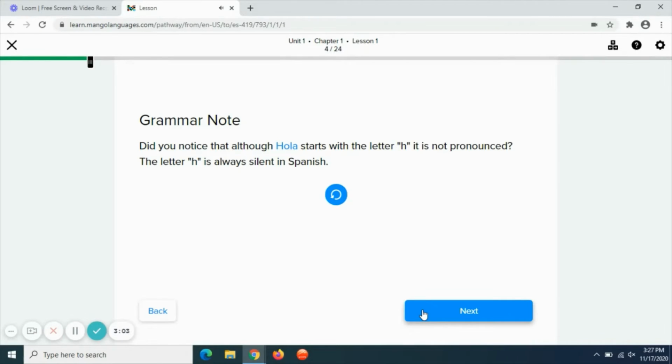Did you notice that although Hola starts with the letter H, it is not pronounced? The letter H is always silent in Spanish. As you go through Mango, these grammar notes are going to be very valuable to your time using Mango. The grammar notes are little tidbits that you are going to apply to the language at large. So in this case, the letter H is not pronounced in Spanish words. It's always silent in Spanish.